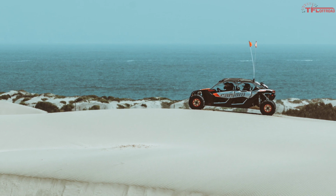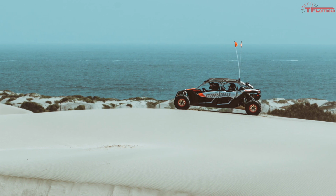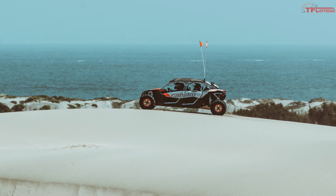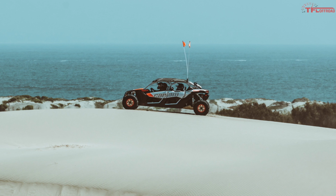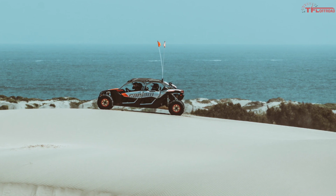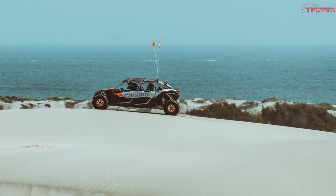the price. This Can-Am offers 172 horsepower, 22 inches of suspension travel, 30-inch Maxxis Bighorn tires, Fox 3.0 podium shocks, and 14 inches of ground clearance.